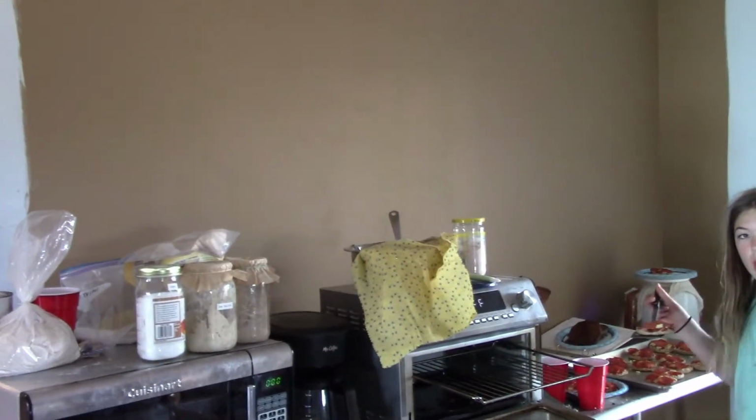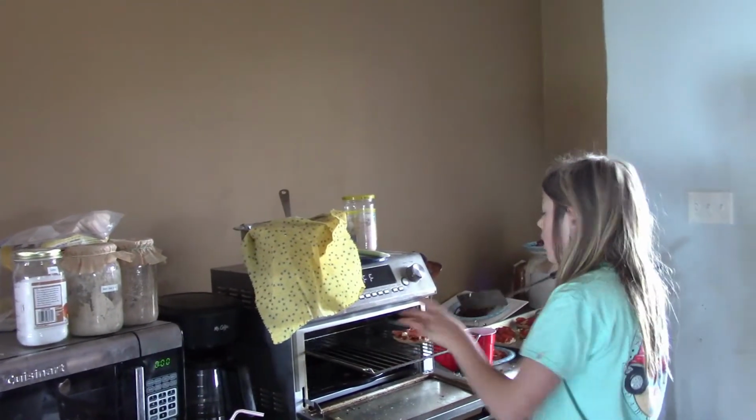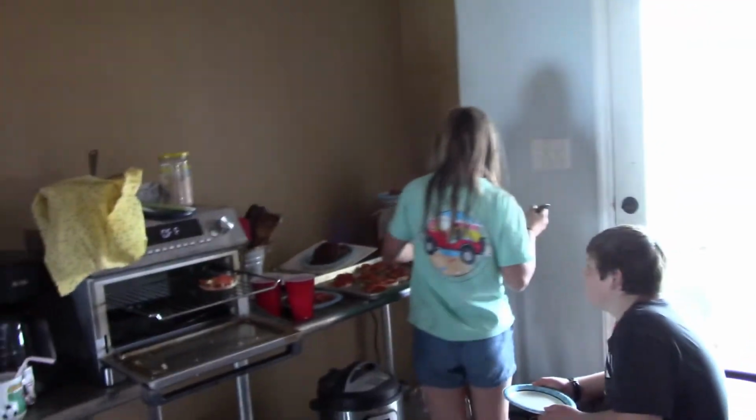4 bookshelves right here or 3 bookshelves? We had 4 right here. 4? Yeah, 4. I think it was 3 actually. Anyway, 3 bookshelves right here. 3 or 4, whatever.